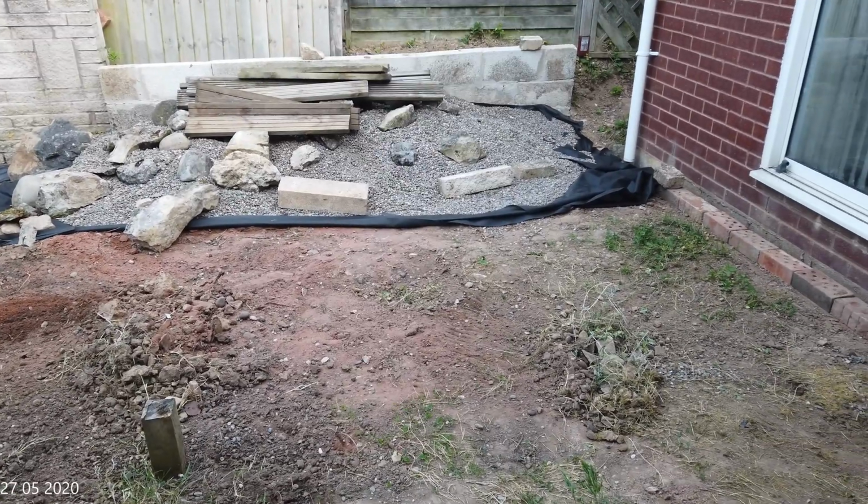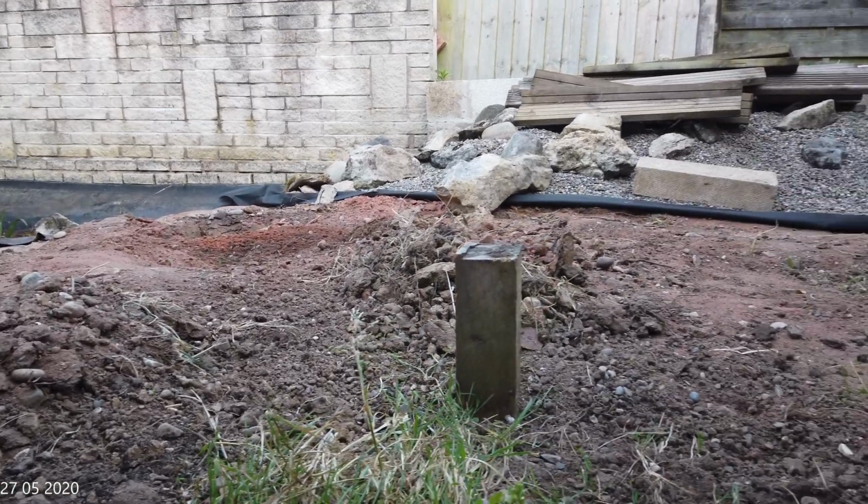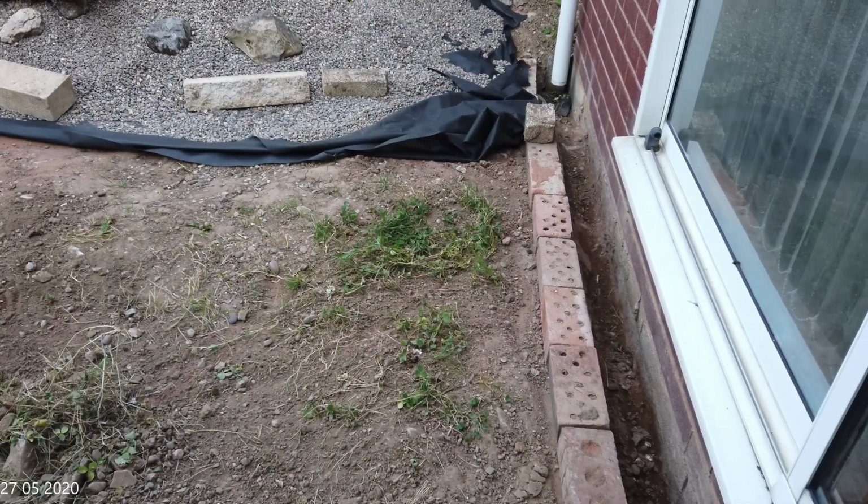To stop the gravel spilling out into a drainage gully alongside the building, I put a row of single bricks, and I'm no bricklayer, but I just chucked a bit of mortar around some bricks to hold the gravel in place.